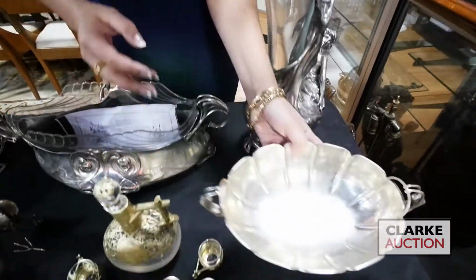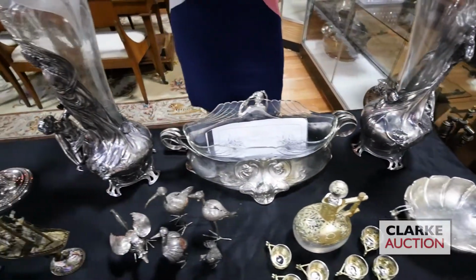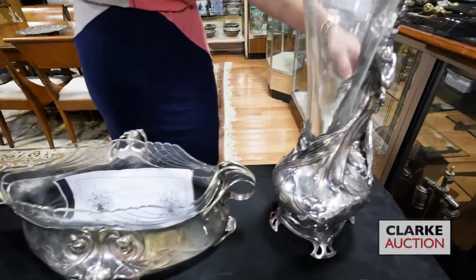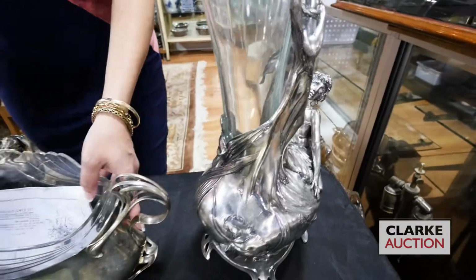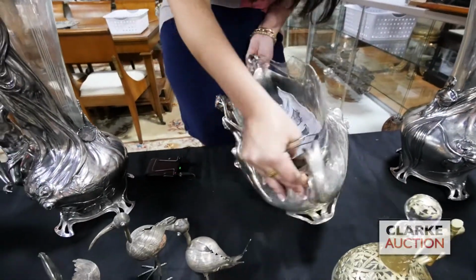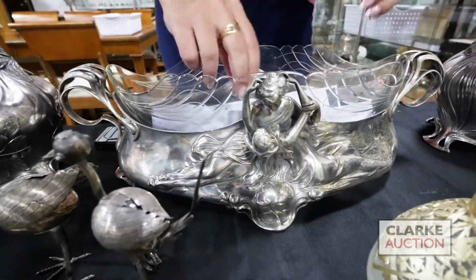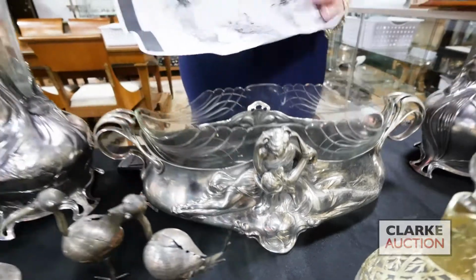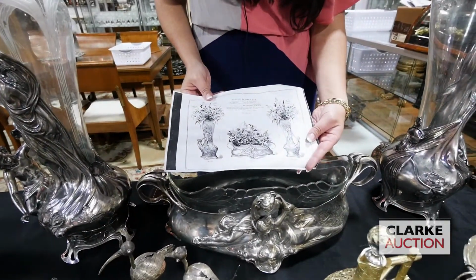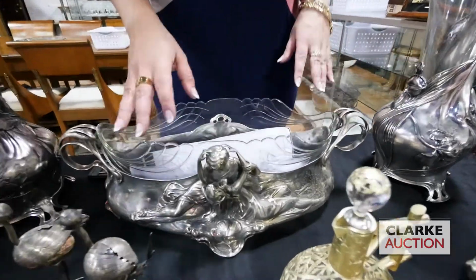Again, estimated at $300 to $500. Here we have a 3-piece WMF garniture set, Art Nouveau style, really beautiful, in good condition with these nice figures here. And the center garniture is also quite beautiful, and I actually have it backwards, I apologize. So here is the front with this beautiful couple, and what's really nice is that it comes with a copy of the original advertisement for this piece. So it's number 85 and 185, and it's called a flower set, and it's really quite nice.